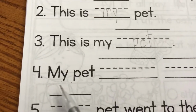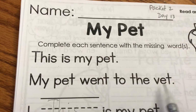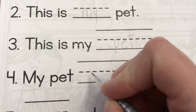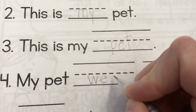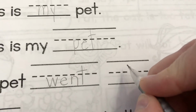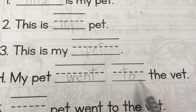Great. All right, now, sentence four, guys, is the second sentence. It starts with my pet. So let's go back and see what it says. My pet went to the vet. All right. My pet went. Okay, so we're going to sound went out. Ready? W. E. N. T. Good. My pet went to. Okay, boys and girls, spell to. T. O. All right, let's read that sentence. My pet went to the vet.